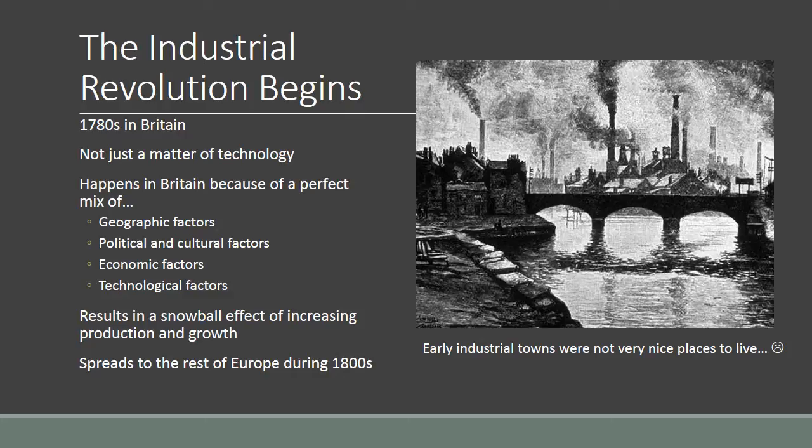So all of these combine to result in the beginning of the Industrial Revolution, which is basically a snowball effect of increasing production and growth. So one breakthrough in production leads to more and more productivity and further breakthroughs. And it's only after the Industrial Revolution really gets started in England that it spreads to the rest of Europe in the later 1800s.